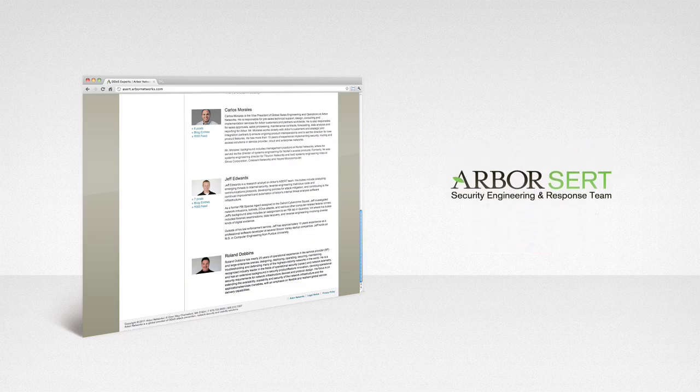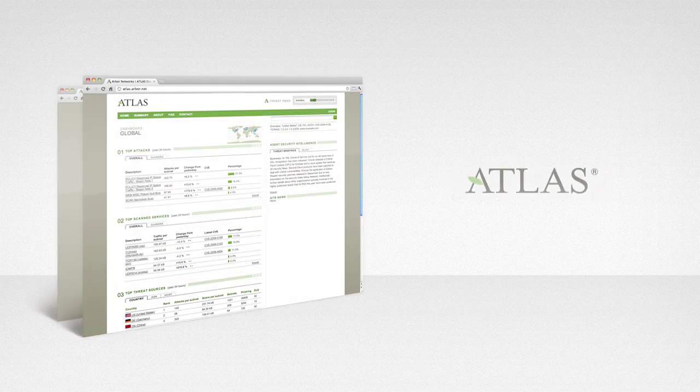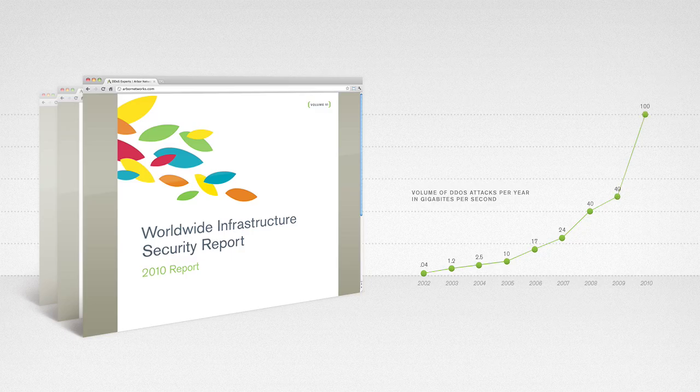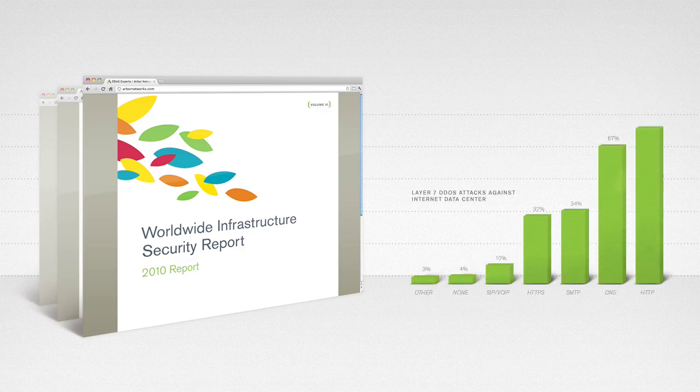ACERT's analysis not only makes its way into Arbor products, its research and reports can also be read on its blog, a public security portal located at atlas.arbor.net, and in Arbor's annual Worldwide Infrastructure Security Report. In fact, according to the last security report, DDoS attacks continue to rise in size, frequency, and complexity.